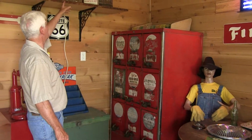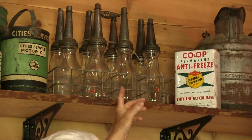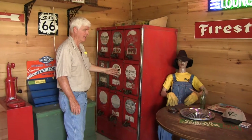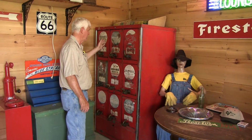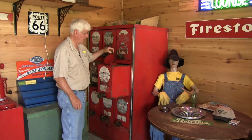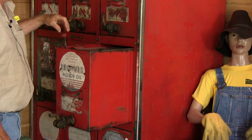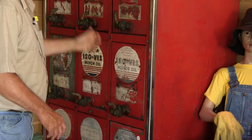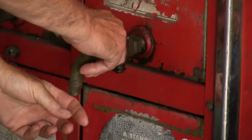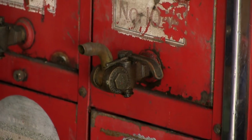And up here we have glass jars. This is how they used to dispense the oil. It has the spigot on the top. And each one of these containers would have different kinds of oil in, like 10 weight, 30 weight, transmission oil, whatever. And this is where they'd put the oil in. And this would be how much they had in there. You could measure it, and then you take your jar down and you'd put your spigot down and turn this on, and then that would fill up the jars, and then you could have it ready to put in your cars.